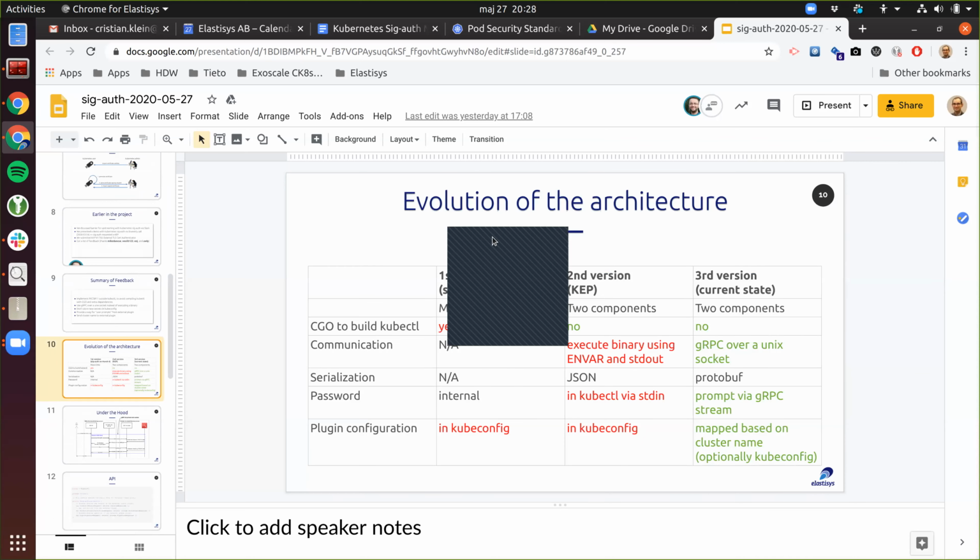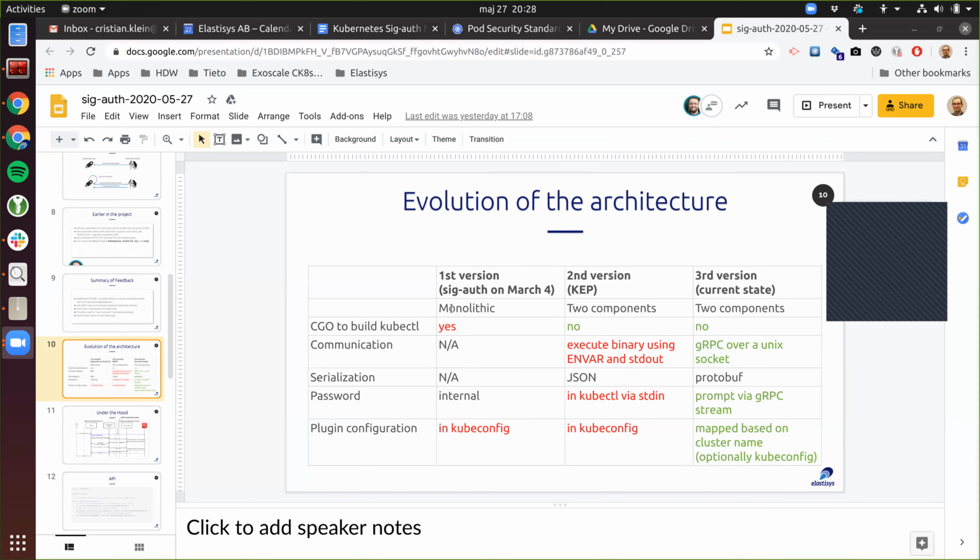Let me maybe skip ahead to this particular slide. We presented the first version of this contribution at SIG Auth on March the 4th. At that time, we had a rather monolithic implementation where everything was in kubectl. This was very problematic because it forced kubectl to be compiled with CGO. This is required in order to use the PKCS 11 standard, since it's a protocol in which a dynamic library, an SO, is called via a C-like interface.